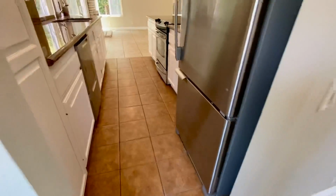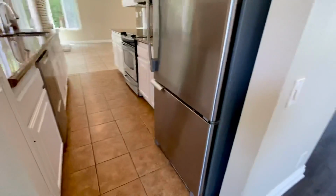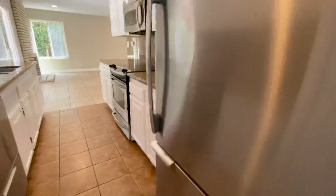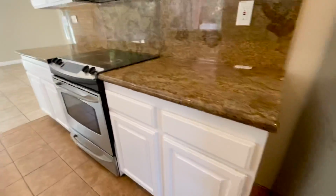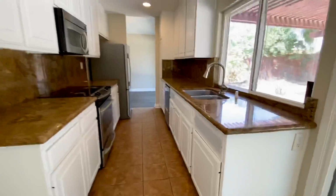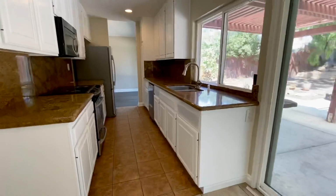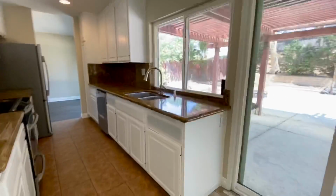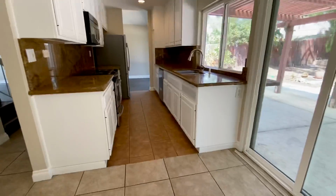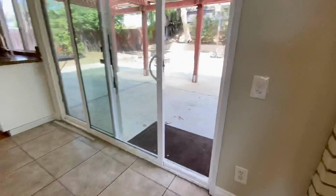This is the kitchen, granite kitchen, stainless steel refrigerator, granite countertops, stainless steel range oven. Microwave oven, dishwasher, premium faucet. That's the kitchen. We're going towards the backyard now.